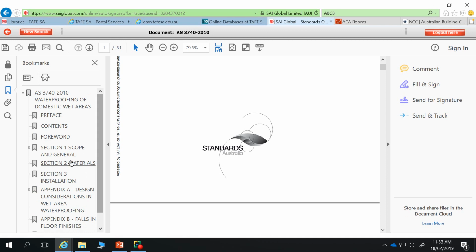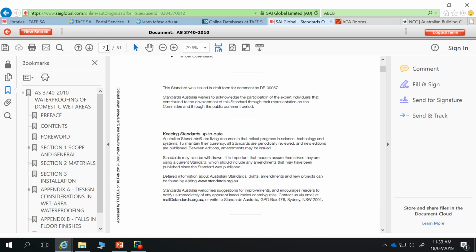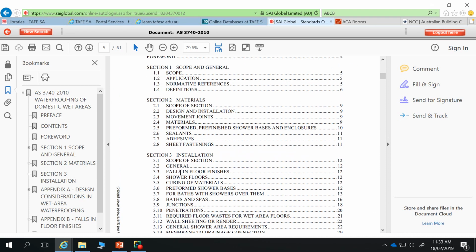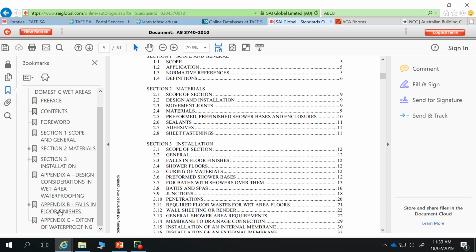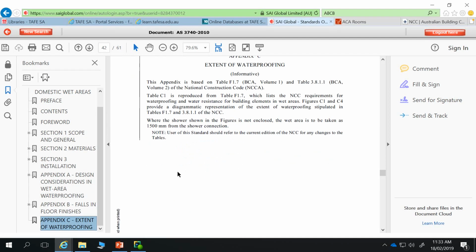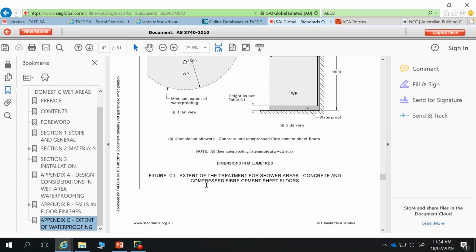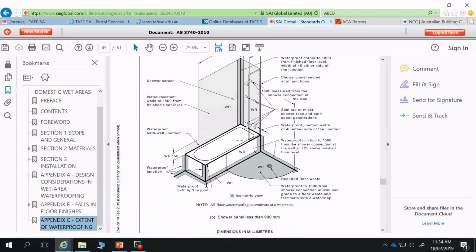Yeah. So within the wet areas one, I'll get down to our contents page, go to page 5. You know, falls in floor finishes, etc. As I mentioned before, South Australia is a little bit different there. You're going to have to refer to the National Construction Code for that. All your various different sections, but then possibly Appendix C, extent of waterproofing. You see some details, some drawings of what sections have to be waterproof, what sections have to be water resistant in what scenario. So a diagrammatic representation of all of these things.